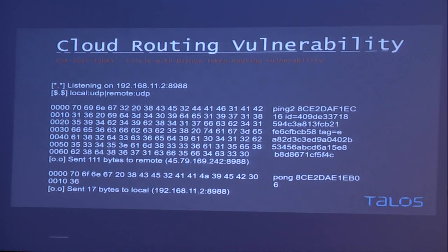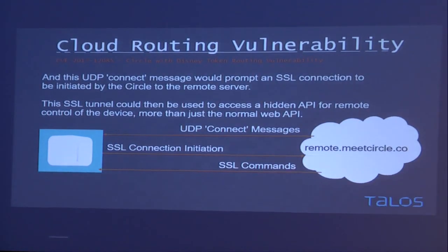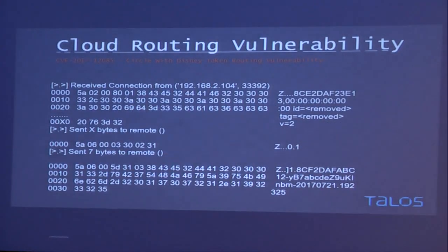It's nothing fancy. It just says ping 2, then it gives the MAC address and some random metadata, and then you get a pong back. Nothing special. But once it receives the UDP connect command from the server, from the cloud, it initiates an SSL connection. And this was one of the SSL connections we were actually able to man in the middle using the SSL certificate bug.